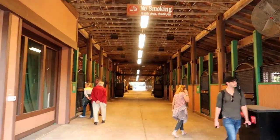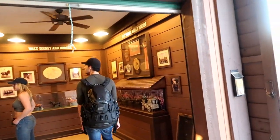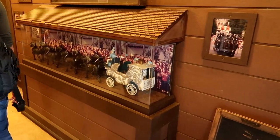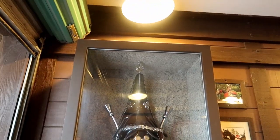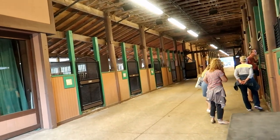Below these photos, you will see the models of four different breeds of draft horses that live and work here at the ranch. While the Clydesdale is the most recognized of these horses, it is not the most common, nor is it the largest of the draft horse breeds. Percheron and Belgian horses can easily outweigh a Clydesdale, weighing in at over 2,000 pounds each.